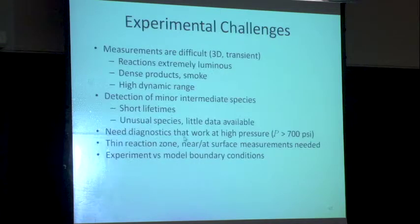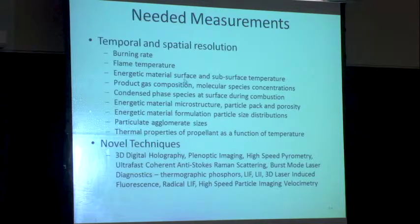Experimental challenges with these materials: we're dealing with very small length scales, very complicated three-dimensional structures. Diagnostics don't work very well at high pressures. So there's a need for potentially developing new diagnostics and how can one interpret material characteristics in the condensed phase. Looking at the types of needed measurements: burning rate, flame temperatures, anything really to describe the microstructure, what's happening in the condensed phase material.